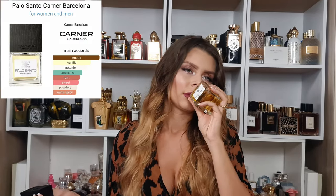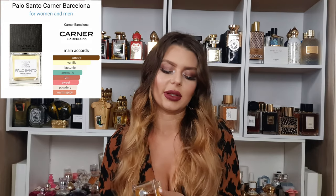Palo Santo is this stunning, amazing sandalwood perfume. And it has other things going on. I think it has some tonka bean, if I'm not wrong. But I'm getting almonds again. More exactly, bitter almonds. Sweet but bitter at the same time. Almonds. It's beautiful. It's stunning.